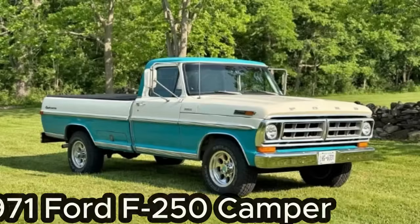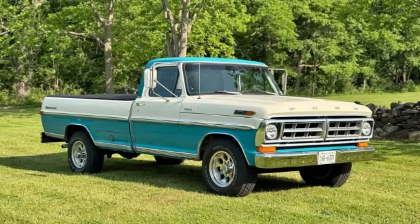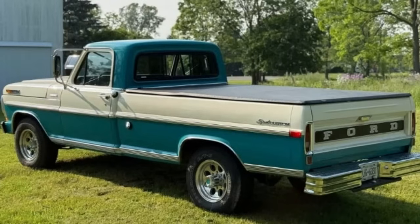Number 2. The 1971 Ford F-250 Camper Special, listed at $19,900 in Basom, New York. With only 10,000 miles on the current drivetrain, this 3/4-ton classic is ready for long road trips, weekend shows, or just turning heads around town. It's powered by a strong 360 cubic inch V8, paired with a C6 automatic transmission, and comes equipped with power steering, making it a breeze to handle despite its heavy-duty roots.